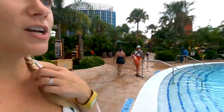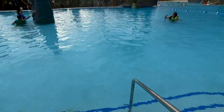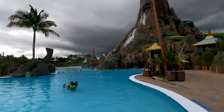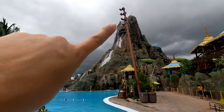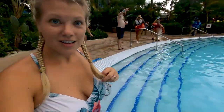So my sound might be a little bit different right now because I had to take my media mod off of my GoPro, so the sound quality goes down with it. But we're going to be in this little pool area right now. Popping in. My family is over there. We are going to watch the people from the drop slides come down through that clear tube. So let's swim over there and join them.